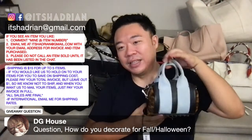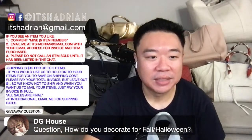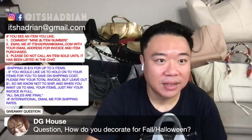The bag is so cute. It's tiny. This will also fit your iPhone inside, too. So it's not too small that it's not going to fit.